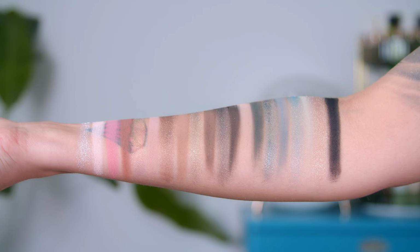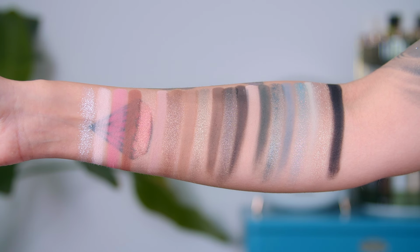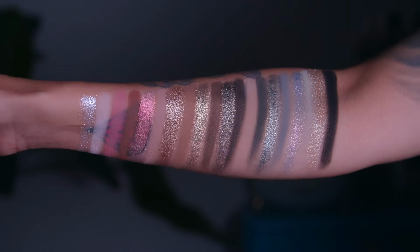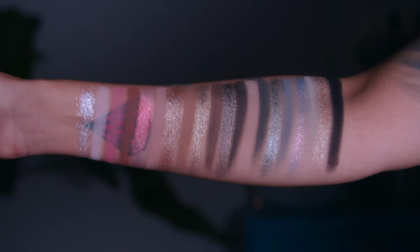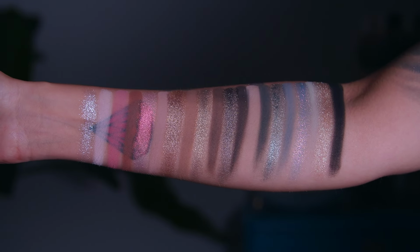This goes from light to deep. It definitely also has a more curated color story when it comes to undertones. It's not all jumbled up. It all makes sense. These shimmers are so beautiful. They are, oh my gosh, this shade Ignite. Stop it.